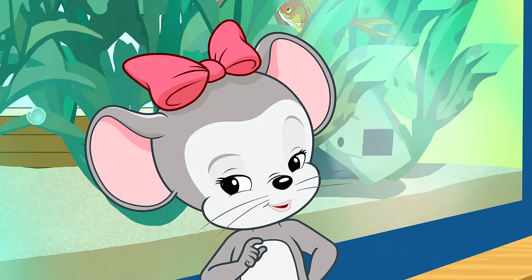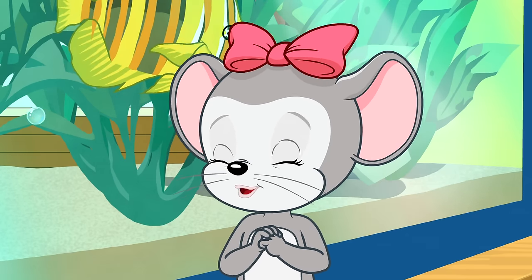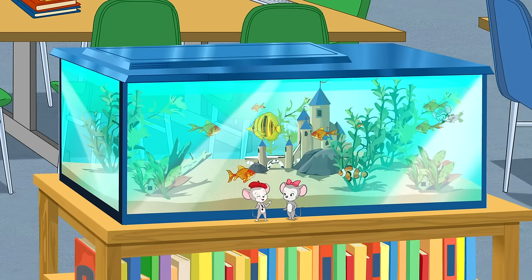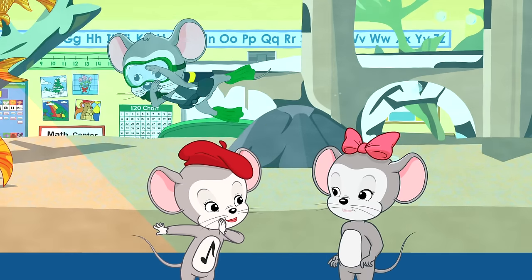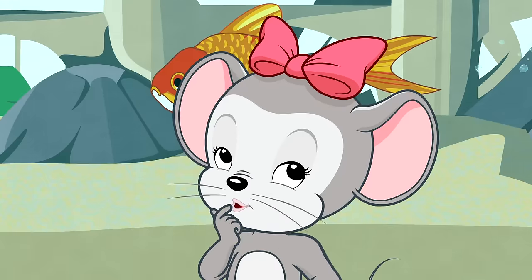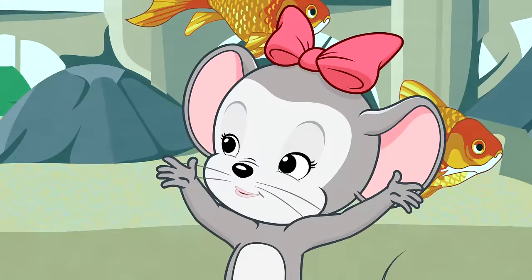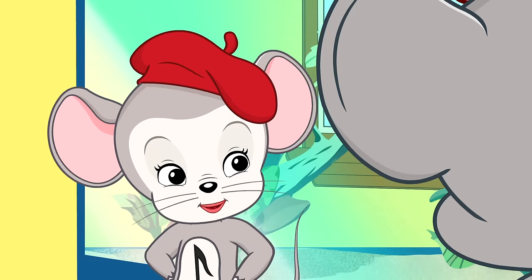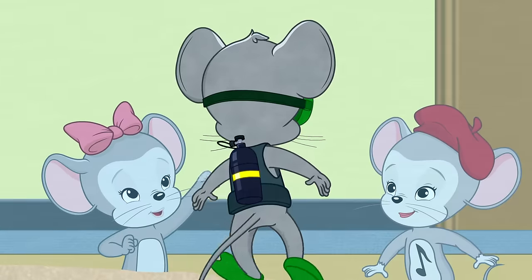Hey, remember that picture the teacher showed the class? The place with all those beautiful fish? Yes, they were every color you could imagine. Oh, I bet ABC would love to swim with those fish. I bet you're right. What was that place called? Oh, it was the Great Something. Sounds like we need to search it! Come on!